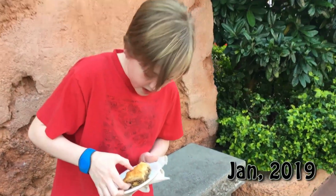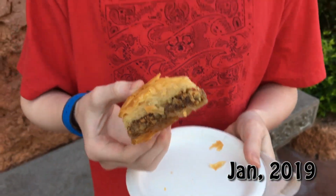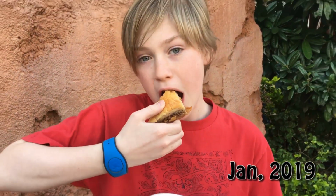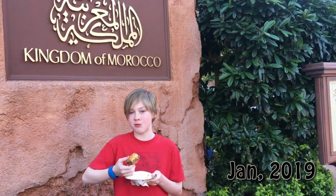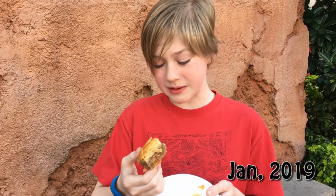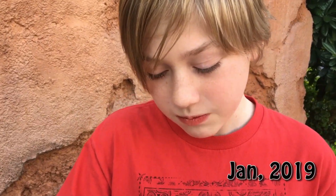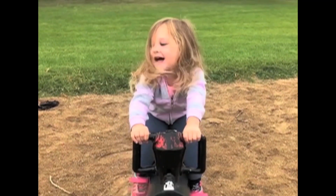All right, Morocco. This is a walnut baklava. Oh yeah. That's really good. I don't know where to put this. 7. That's what I think about.